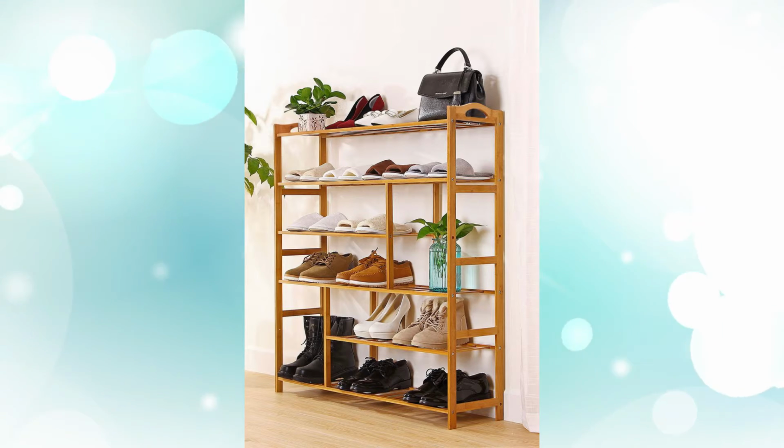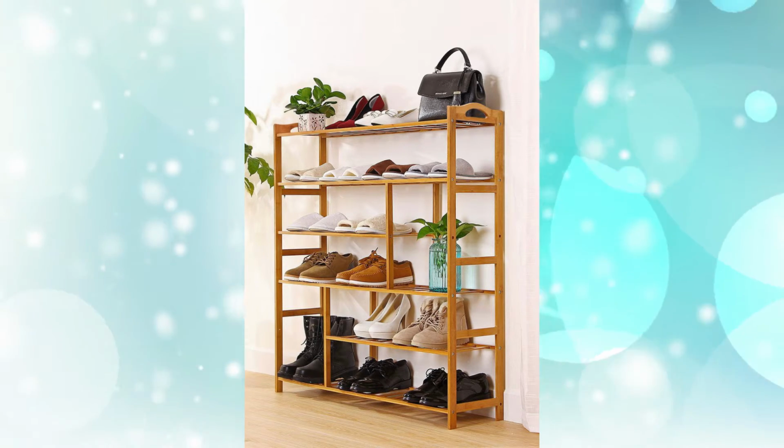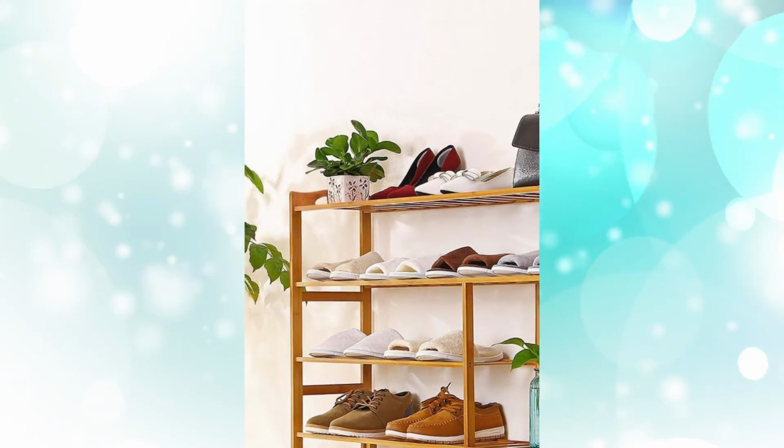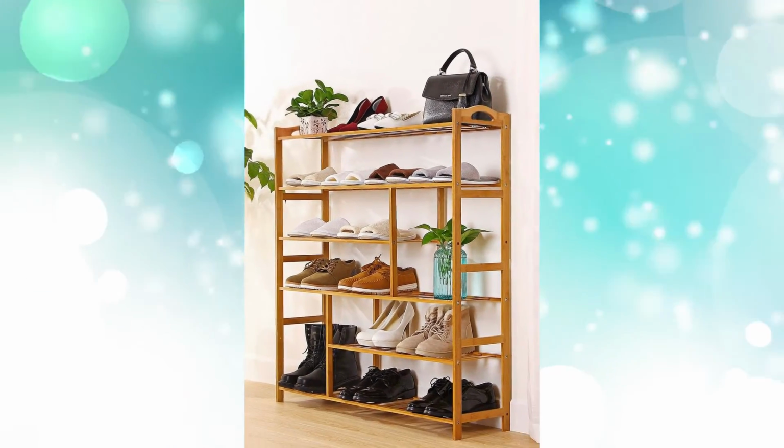3. Statement shoe rack. The genius of this bamboo shelf is that it has spots for both flat and tall shoes, so you can fit as many pairs as possible, with room left over for a cute houseplant.